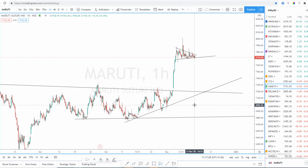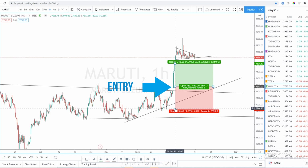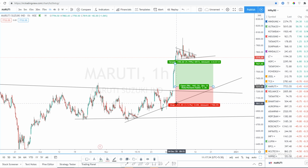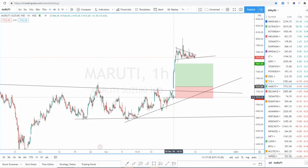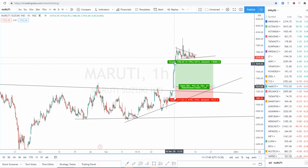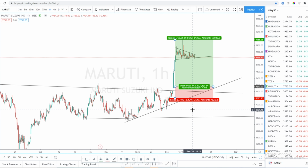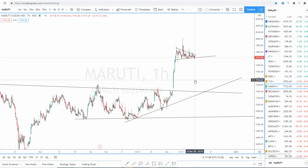So your entry could be here, and your stop loss would be either this swing low or below the trend line. It all depends on your risk appetite. I would have kept my first stop loss here, and look at this. This is again a 1:4 trade. Very good trade, guys. Even 1:2 or 1:3 is still great.